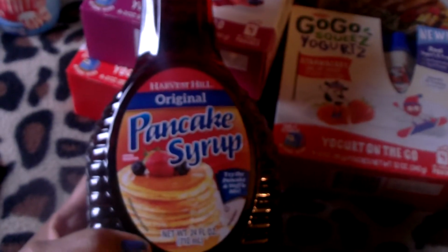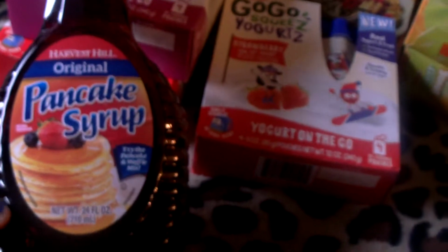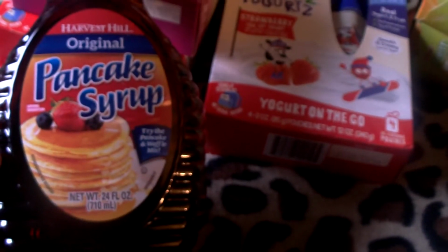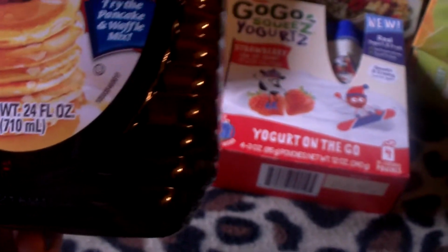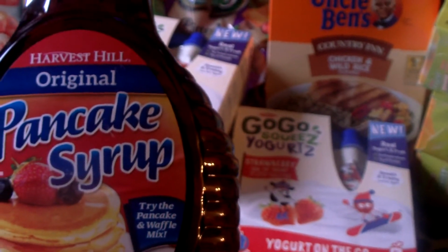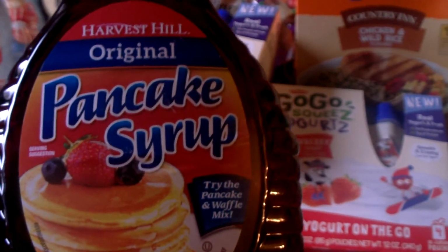And then this was a new find. I purchased 2 of these. These are the Harvest Hill Original Pancake Syrup. My Dollar Tree normally carries the light pancake syrup that my family does not care for. So I thought I'd give this a try. It is a 24-ounce bottle. And it's an original flavor. So we'll see how they like that.